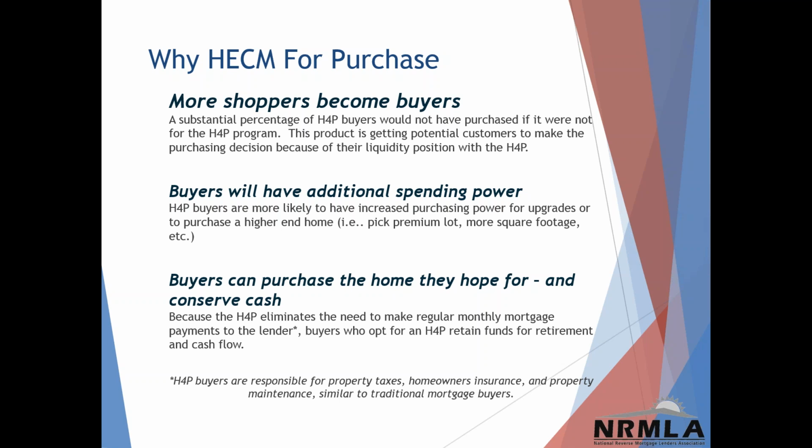It gives them additional spending power because they want the nice upgrades and maybe the bigger lot or more square footage in the home, better neighborhood. And finally, because it eliminates the need to make regular principal and interest payments, they're able to fund their retirement by using those other assets that they didn't have to use to buy their new home.